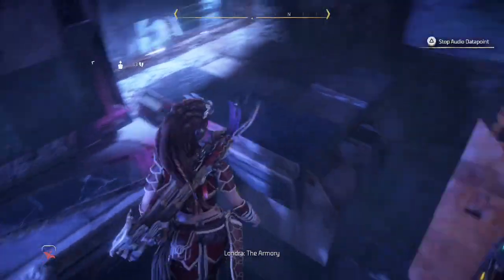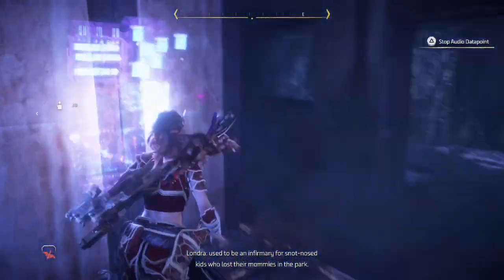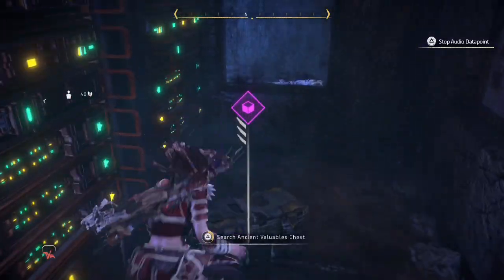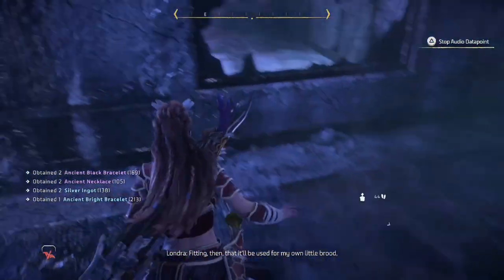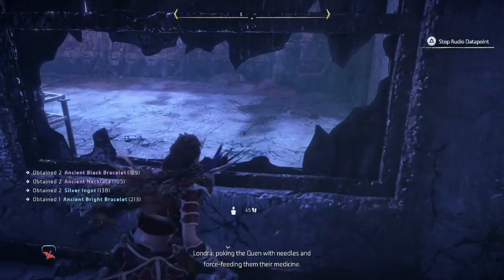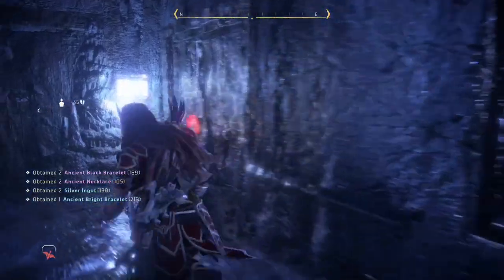The Armory used to be an infirmary for snot-nosed kids who lost their mommies in the park. Fitting, then, that it'll be used for my own little brood, poking the Quen with needles and force-feeding them their medicine.